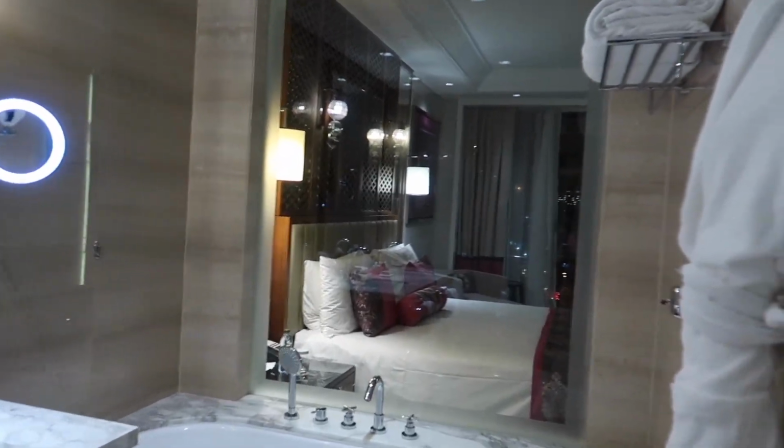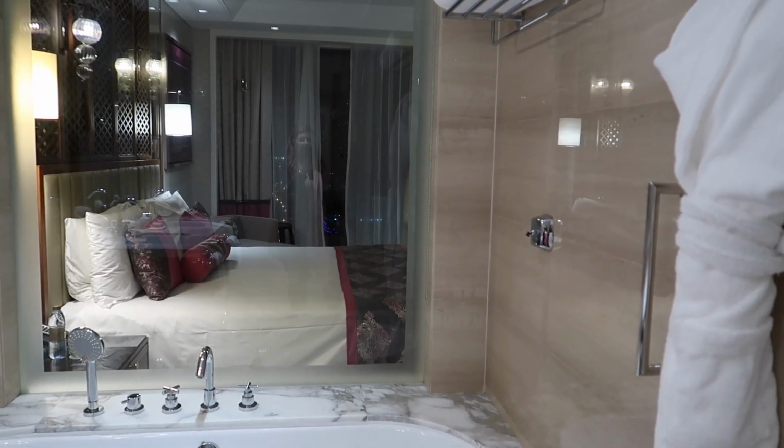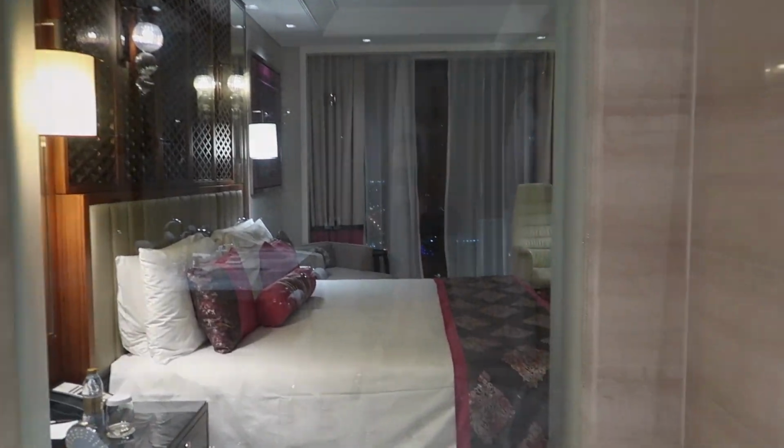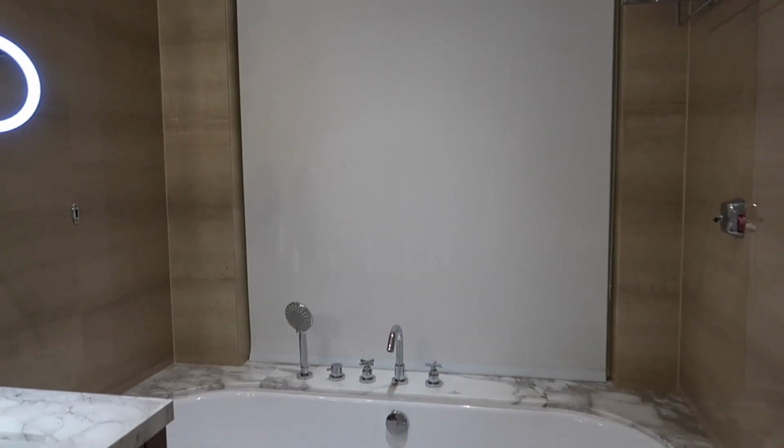handheld shower, but there is a shade here. I see it. I'm gonna try to close it and show you, but there is a shade to close off the bedroom. Okay, so yes, there is the shade for total privacy. It just comes down from the wall there.